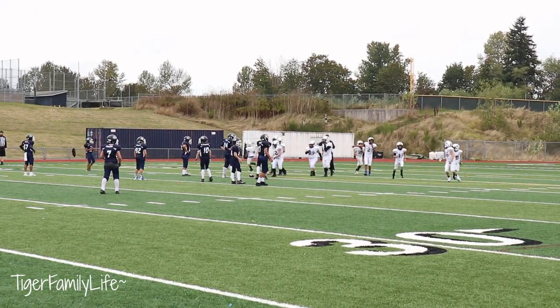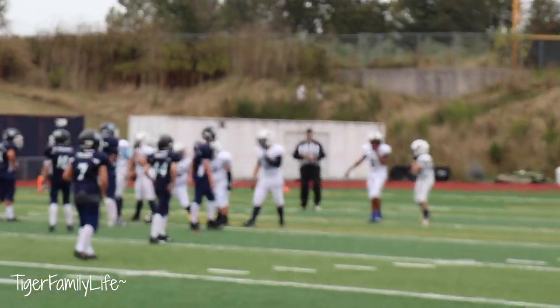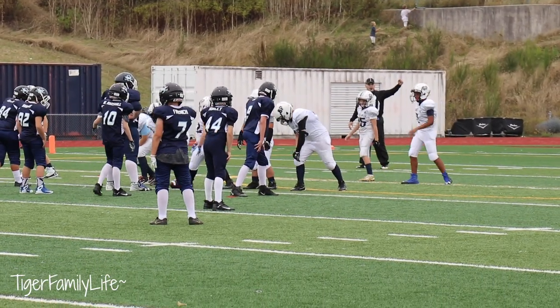Okay, we came all the way back. There was a penalty, obviously, on the offense. So, Mr. Stiff Arm, all that work for nothing. Sorry. It's coming back. Here we go. Second and 15.